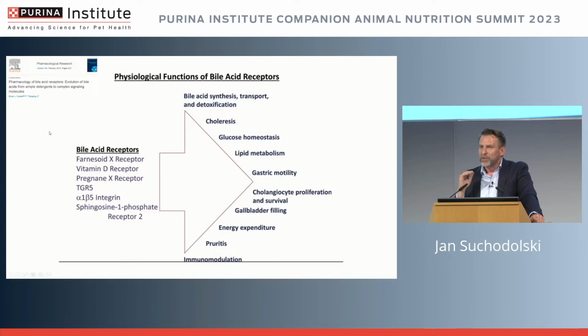There's a bile acid receptor along the entire GI tract. And ultimately, as you can see, it's important for glucose homeostasis, lipid metabolism, motility, energy, immunomodulation, and so on.